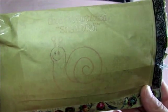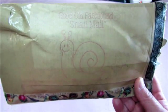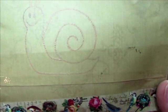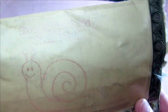And look at good old-fashioned, excuse me, listen to my voice, allergies. Okay, so it says good old-fashioned snail mail. Isn't that the best? I love, love, love, love, love that. Okay, so this comes from Denise.